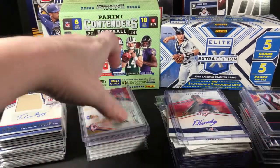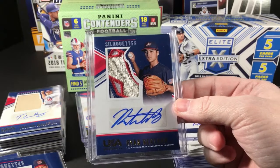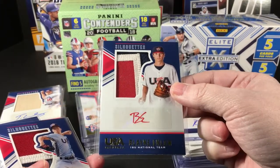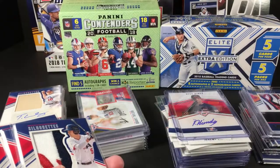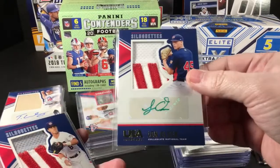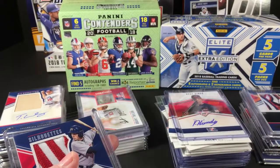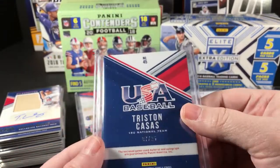Okay, and here were some really good looking auto patch combos. Ryan Bertrand, this is a dirty one too. I like this one. It's 5 of 5. Blaine Enlow, good looking patch, red ink auto to 25. Tim Cate, 25. Alec Thomas, red ink out of 25. John Olson green ink, 25. Tyler Frank black ink to 20. And Tristan Casas, this is a sweet card. Green ink, a really good looking patch, numbered to 25.